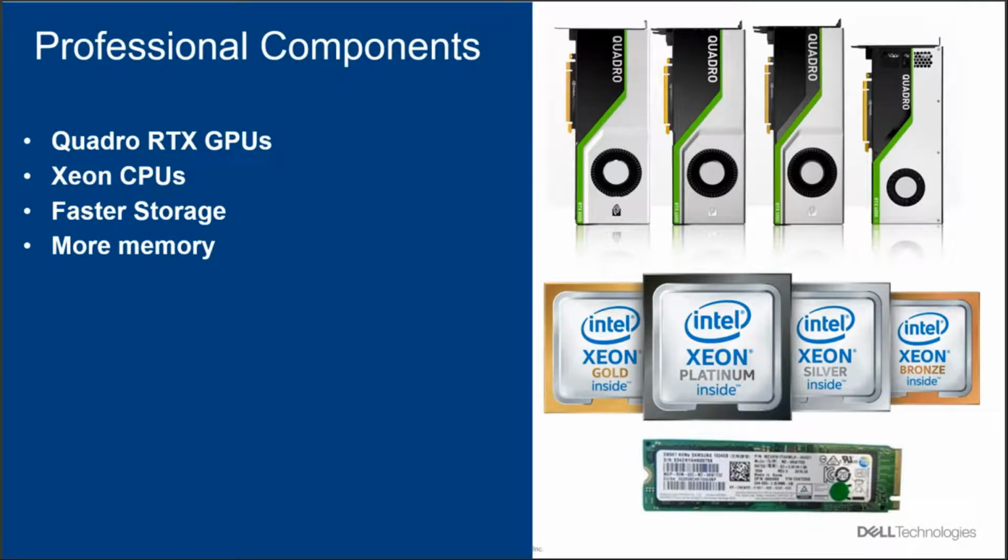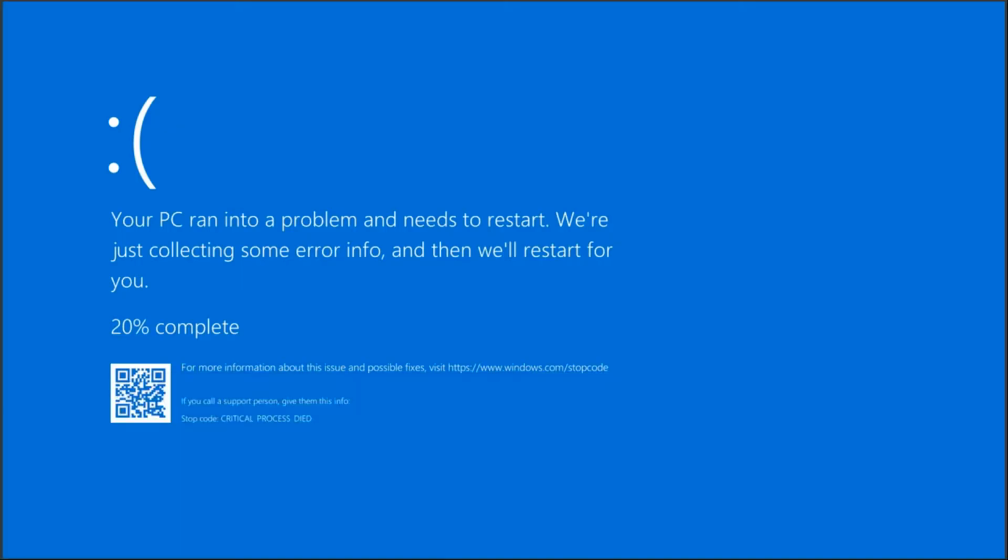So when we say professional components, what do we mean? We mean Quadro RTX GPUs versus the GeForce stuff. Much more reliable, a lot more memory, much better at doing AI workloads. Quadro GPUs are the default standard, especially if you're doing development or training. Absolutely. Xeon CPUs, as we talked about, are really useful for reliability and for all the data pipeline movement, but also very useful for inference, as we were showing, plus more memory, faster storage, all this stuff.